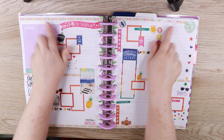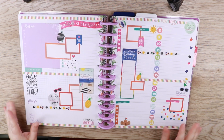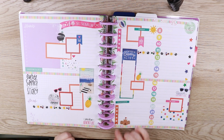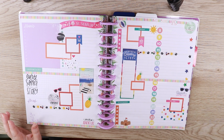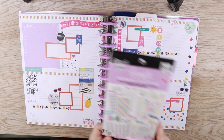Okay, here we have a thinner washi again, so it's all top and bottom and the middle. And this is a Happy Planner seasonal sticker book with the really bright and colorful summer stickers. And I used the orange boxes from Wrong's boxes. This turned out super cute. These numbers are from a Happy Planner, where is it? It's called Happy Memory Keeping Dates and Holidays.